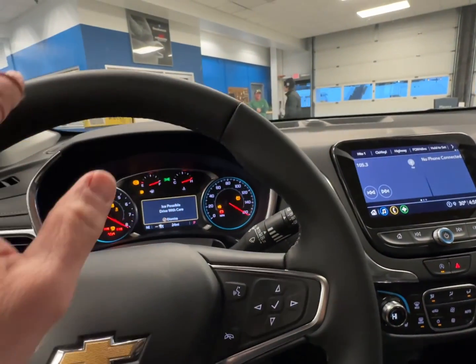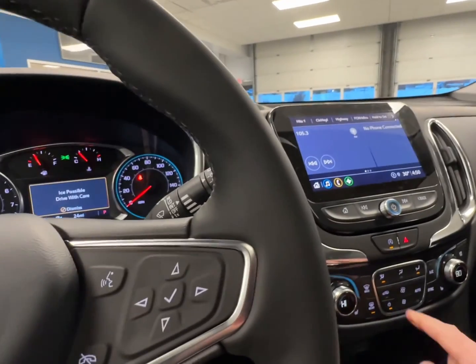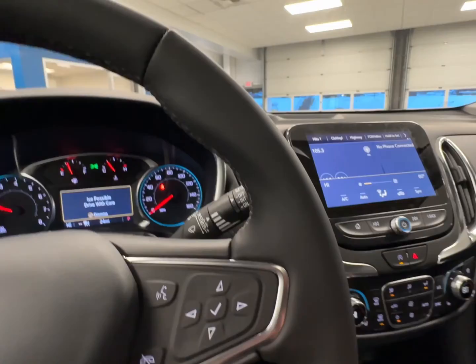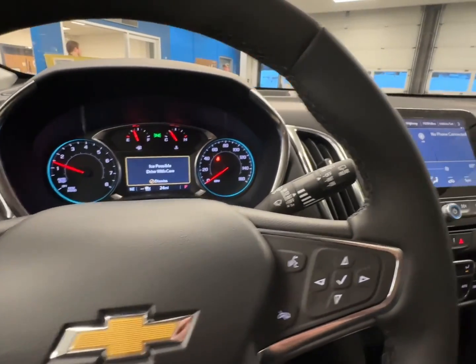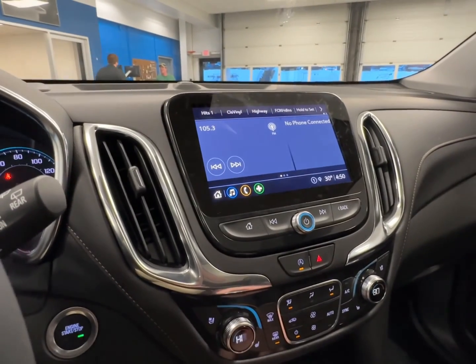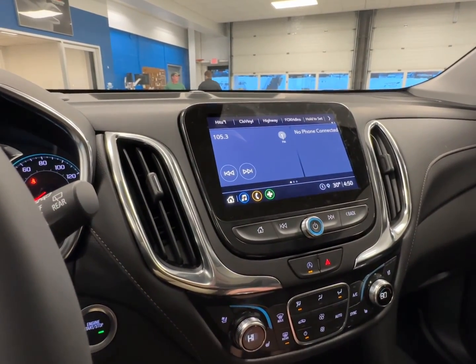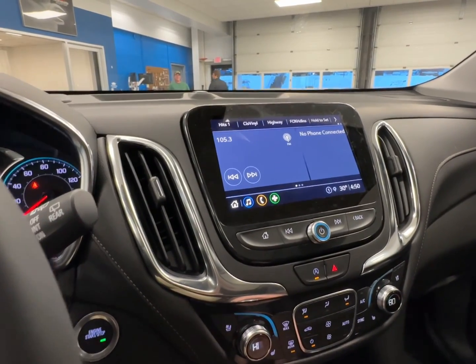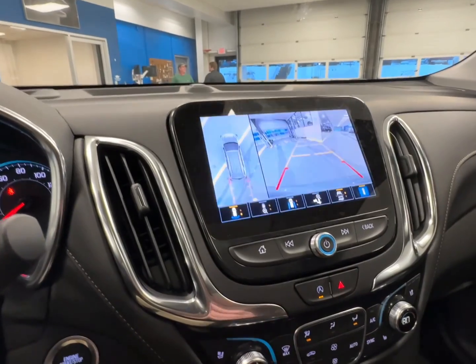When you inadvertently depart your lane of travel, I'll turn the fan down here just a moment. The steering wheel gently nudges you back in to your lane. Also has automatic braking, pedestrian braking, I think it's 5 to 10 miles per hour, and then automatic emergency braking at higher speeds than that.